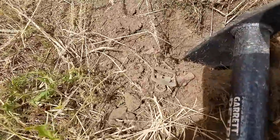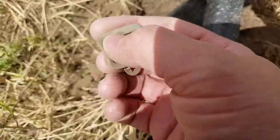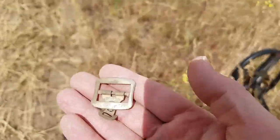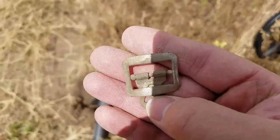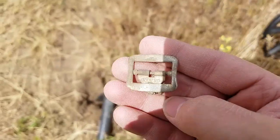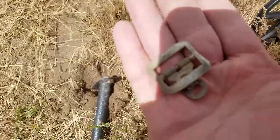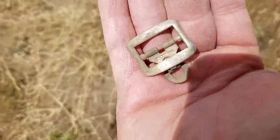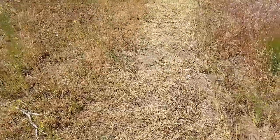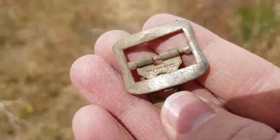Yeah, maybe this is going to be a buckle kind of site. Just dug up another interesting little buckle. Snap type thing. It says Young on it. Kind of cool. Get it in the sunlight. Yeah. Cool.